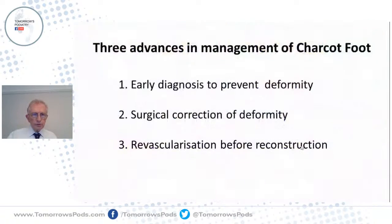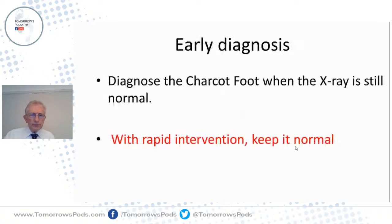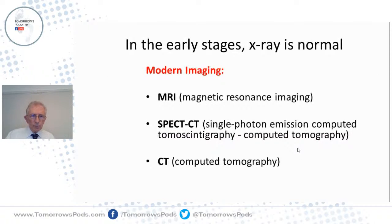What is the approach? Well, there have been three advances in management of the Charcot foot. And the podiatrist is very, very important, particularly in stage one, and also helps in two and three. But one is early diagnosis to prevent deformity. And this is the modern approach: diagnose the Charcot foot when the X-ray is normal, and with rapid intervention, keep it normal. So often the X-ray may be normal when the patient presents.